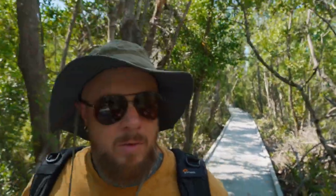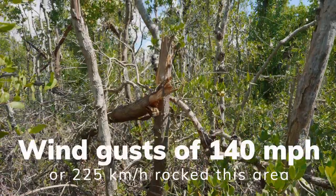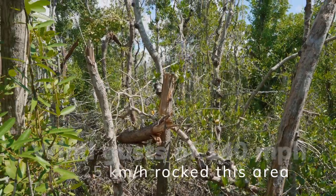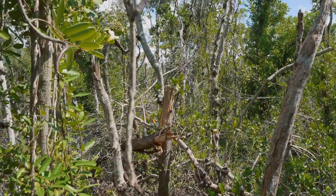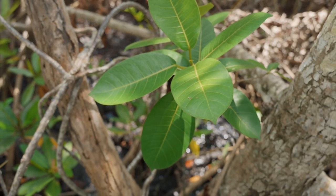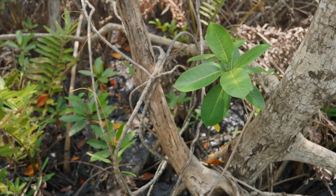As you're going to be seeing, we're walking through areas that were heavily hit by Hurricane Ian. And in fact, it wasn't very many months ago when this entire place was just brown. So the fact that anything is green right now is so cool. And for those of us who live here, it just gives a really good feeling of hope. Nature reminds us that we can rebuild, we can start over, and things will be okay. Sometimes it just takes a little bit of time, but let's take a look around.